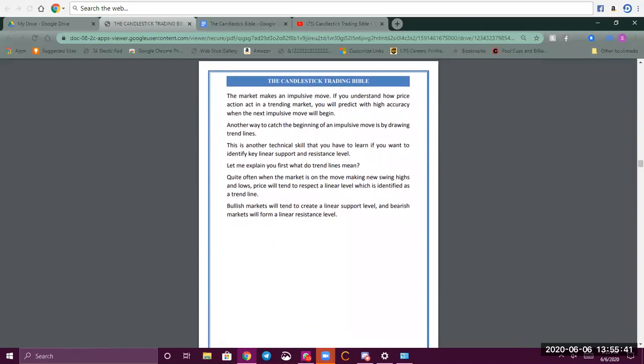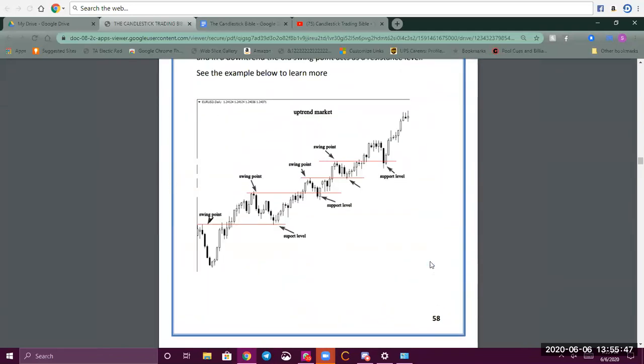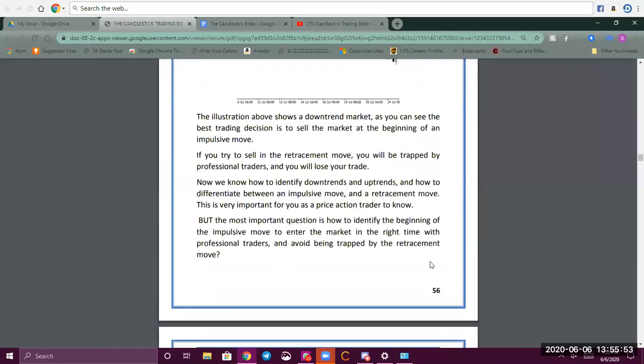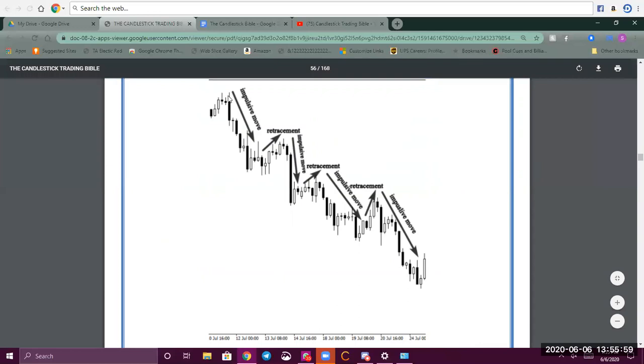Another way to catch the beginning of an impulsive move is by drawing trend lines. Now again, going to the impulsive move, you don't want the retracements. This is like advanced trading. If you don't learn 100 indicators, 100 EMAs and stuff like that from the jump, and you want to understand how to catch the impulsive move from the highs, with your stop loss above the high, you actually have a better probability trade than catching a retracement or waiting for a retracement.